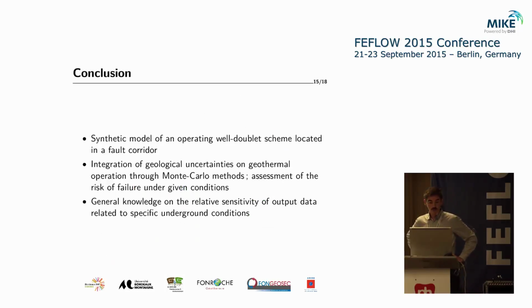So to conclude, a synthetic model of an operating well doublet scheme located in a fault corridor was built. Geological uncertainties on geothermal operation based on the Monte-Carlo method were delineated, and this resulted in the assessment of the risk of failure under given conditions. Finally, we increased the knowledge on the relative sensitivity of output data related to specific underground conditions.